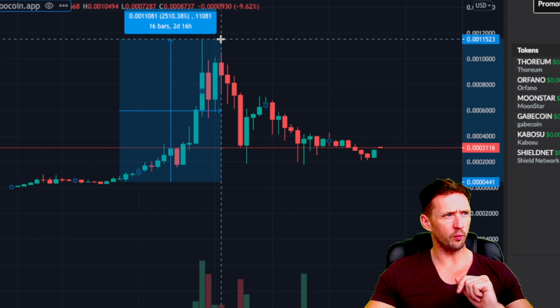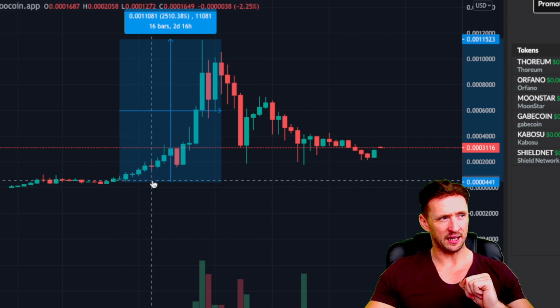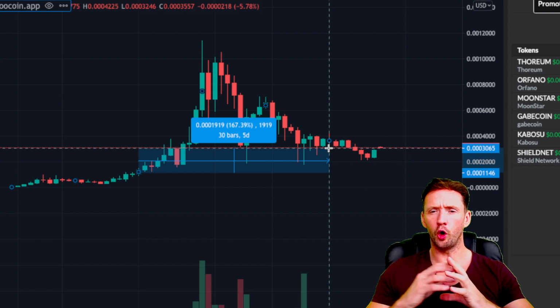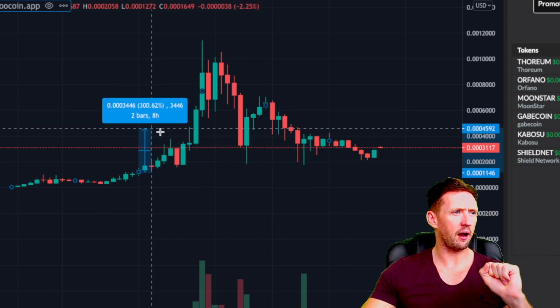We're going to see how many bars and pips it went up. So it went up 2,510% from where people were able to get into this to where the bot shot it. So it's still up 167%. But this is where I mean by how the bottom rolls.